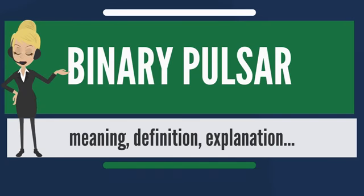Sometimes the relatively normal companion star of a binary pulsar will swell up to the point that it dumps its outer layers onto the pulsar. This interaction can heat the gas being exchanged between the bodies and produce X-ray light, which can appear to pulsate, in a process called the X-ray binary stage.